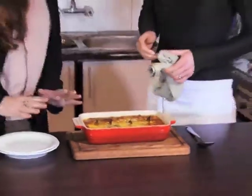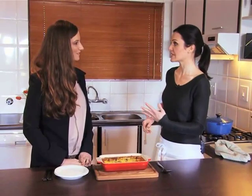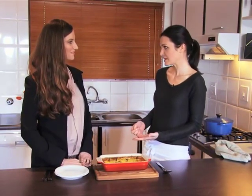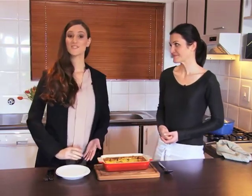Kelly, this looks and smells absolutely lovely. Yeah, and the best part about it is that when you are using less meat and more vegetables, you are saving money, but you're also really improving your health, because by eating more vegetables, you're eating more of the things that we should be eating. So it just goes to show you don't have to break the bank to be healthy.